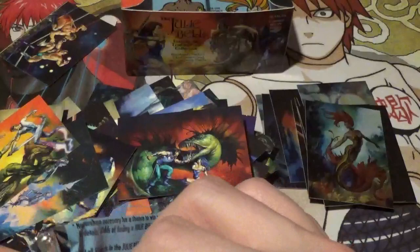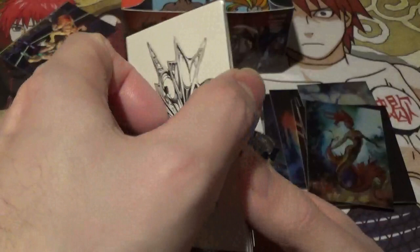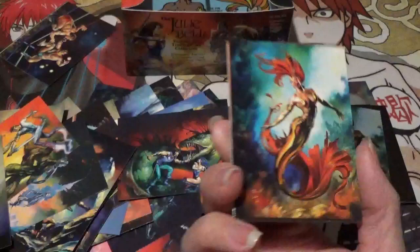I'd like to get the second half of that checklist. I have no idea what card that would be on. Been a while since we got that one. That's the To Fly Again card. Very cool. Goldfish. Very nice.